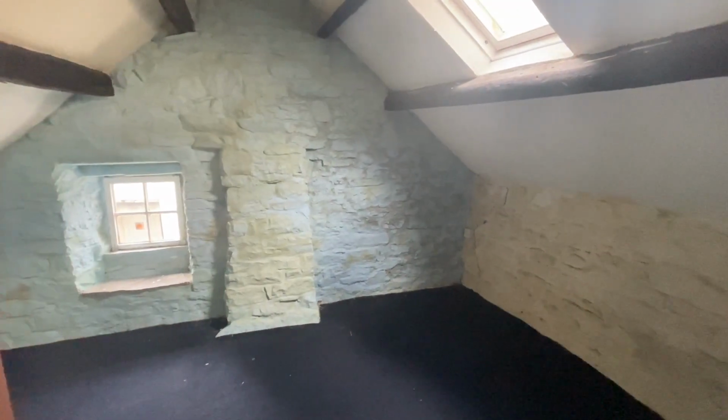Up here, we've got some beautiful panelling. As I say, the property still enjoys quite a lot of period features, lots of character. Got 2 bedrooms at this level with the exposed stonework. This one has a little ornate fireplace in the corner.